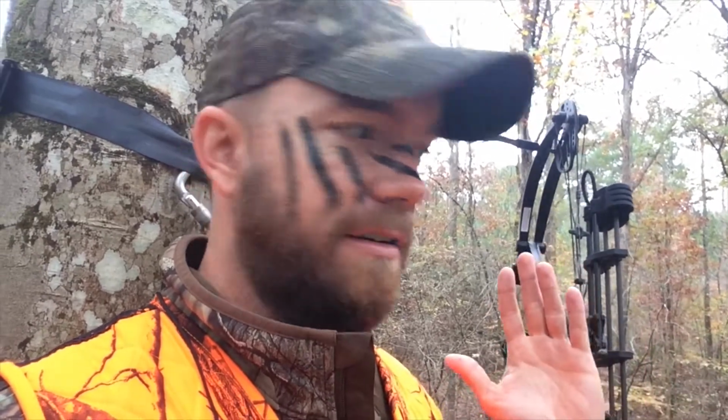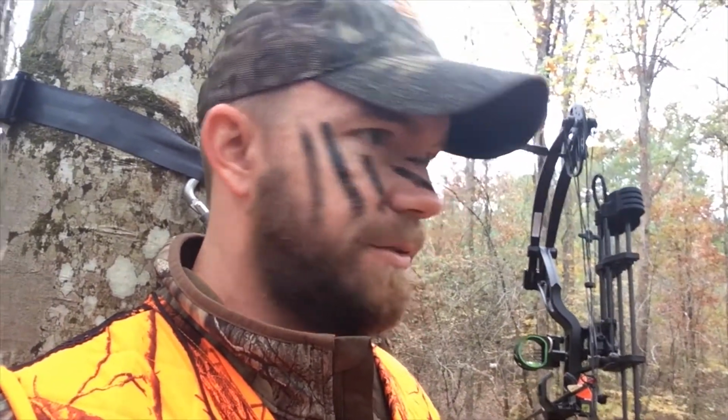I usually expect the deer to come in from behind me. It's kind of like a funnel right here. They just worked their way down to the creek. But he popped up right here. It was an awesome interaction.